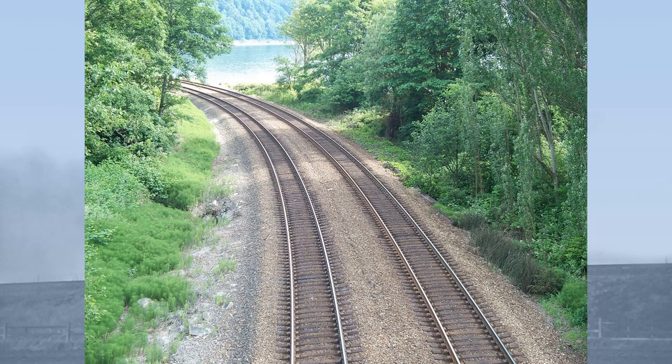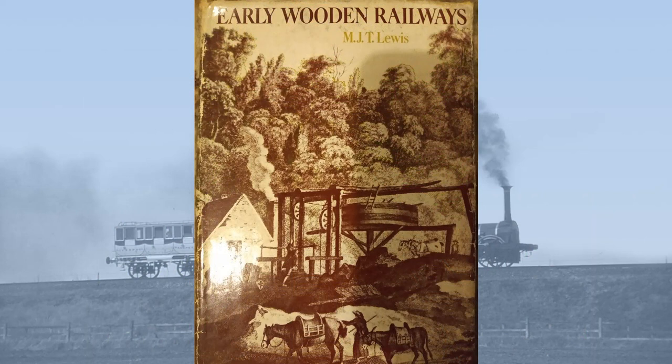What is a railway? The best answer so far is a definition by Dr. Michael Lewis, a world-renowned expert on early railways and writer of the de facto book on wooden railways. He has this to say.